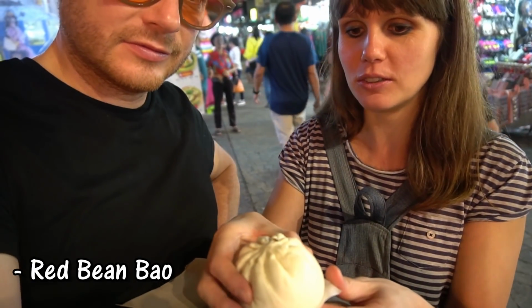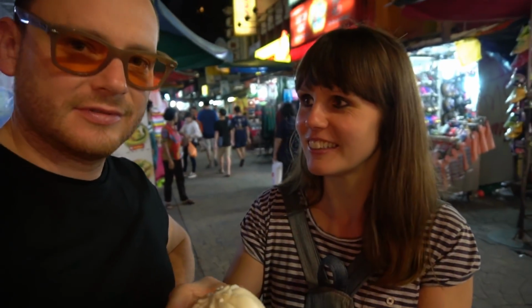So we've just bought ourselves our first little treat. What have we got, Corin? A bao. What flavour we got? Red bean. So that's a steamed bun. Look at that, it's like a little soft pillow. Squidgy squidge. Deliciousness. Go on then.